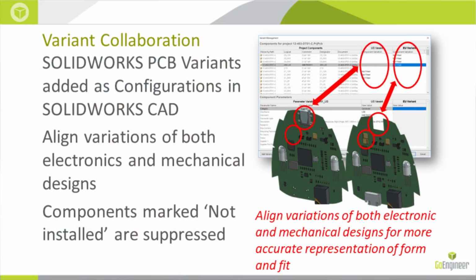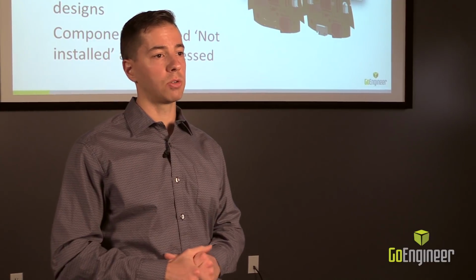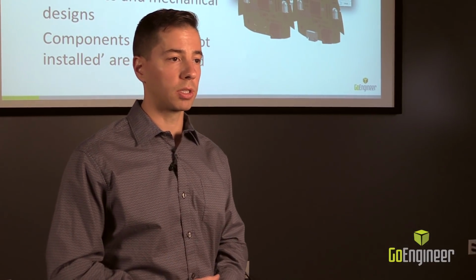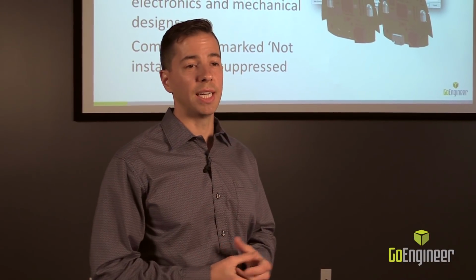SOLIDWORKS PCB supports variants in the schematic and in the layout tool. Because of the synchronization to the CAD model, we can represent these variants with configurations inside of SOLIDWORKS. New in 2018 is the ability to create a single assembly with multiple configurations associated with these variants.